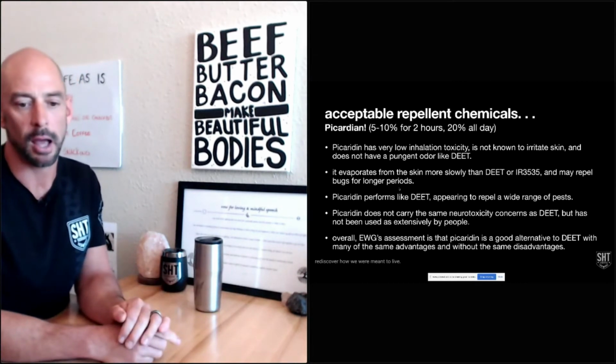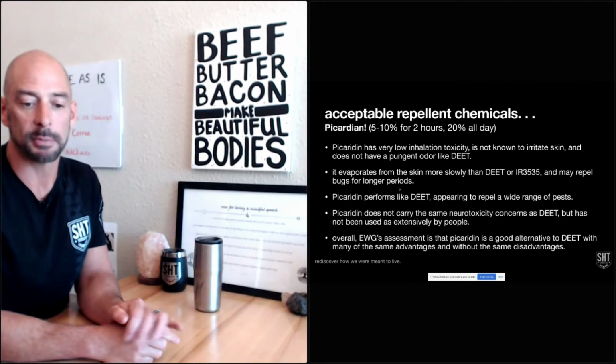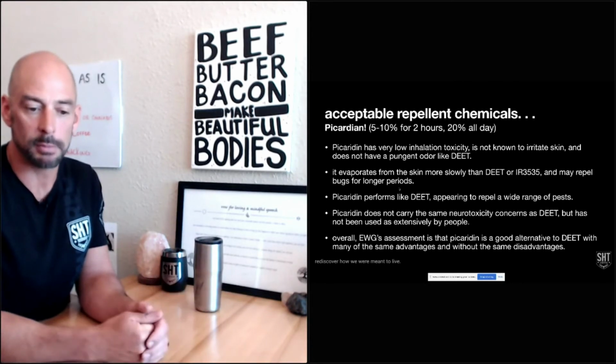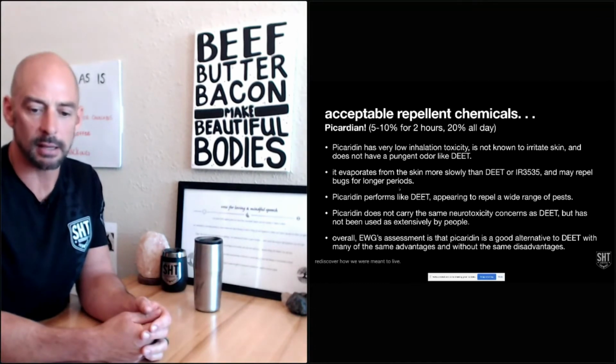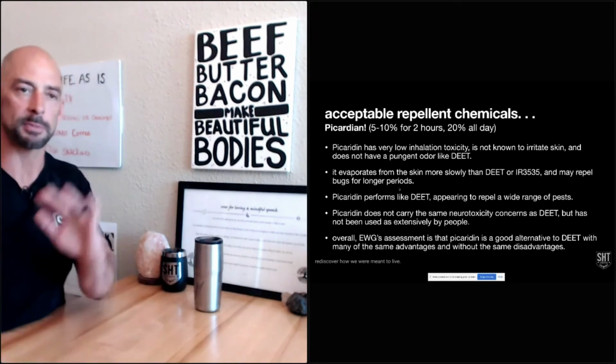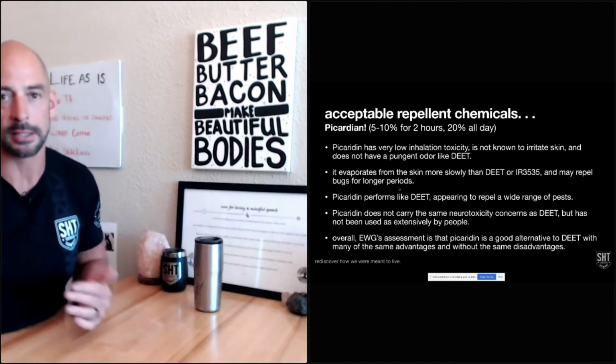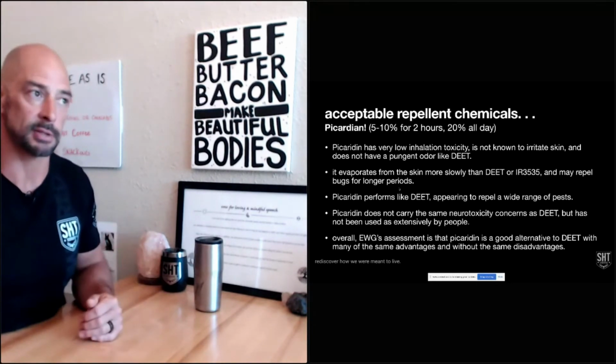All right. It has low inhalation toxicity, is not known to irritate the skin, doesn't have an odor like DEET, evaporates from the skin more slowly, stays on a little bit longer, and works as effectively as DEET, and doesn't have the same toxicity as DEET. And so they really, really highly recommend the Picaridin stuff. Now, again, all things being equal, what would be optimal would be not putting anything on our skin, but out of the things that we need that are going to be effective and relatively safe, Picaridin's a really good option.